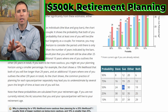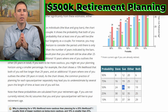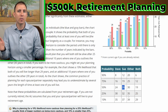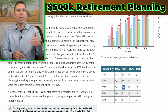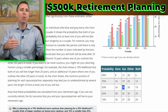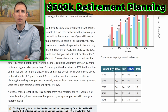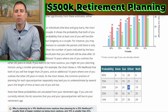A couple of things to keep in mind though. When there's 2 of you and you're looking at the averages, on average, one of you might die beforehand, one of you might die afterwards. You've got to not plan on your own specific averages, but on the average of the couple. And on average, one person in the couple will live longer than average, which is why you've got to look at this column here called either. How long might either one of you be around, which is often 3, 4, 5 years longer than just your own specific life expectancy.